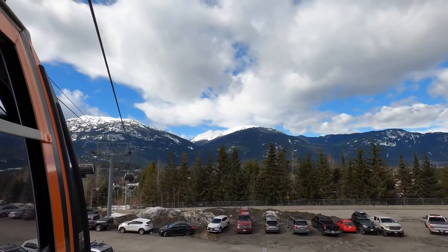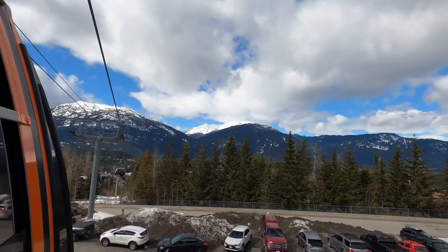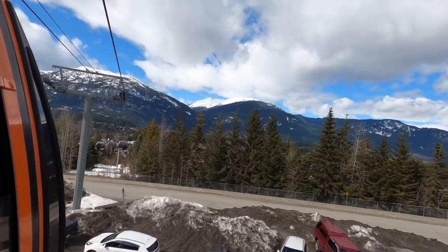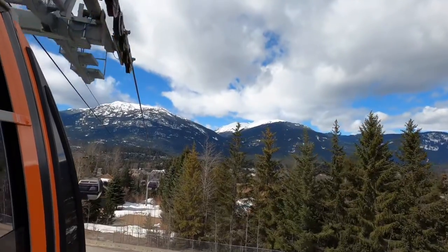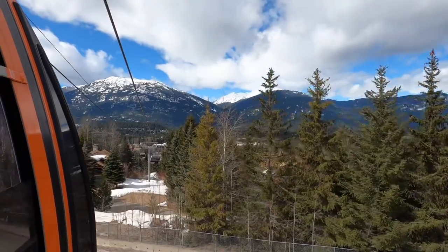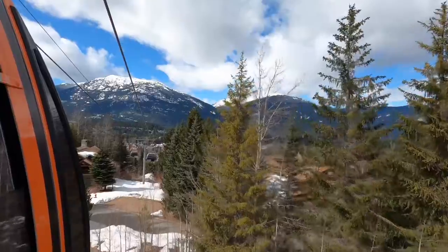The purpose of this video is to show you the location of Cedar Hollow on Blackcomb Mountain. I've recorded this video from the Blackcomb Excalibur gondola, and we've just left the mid station at base 2.